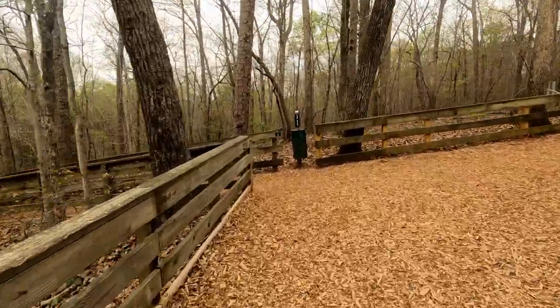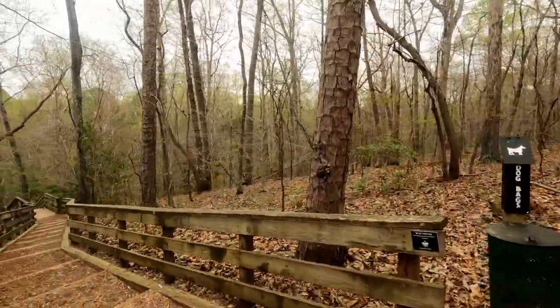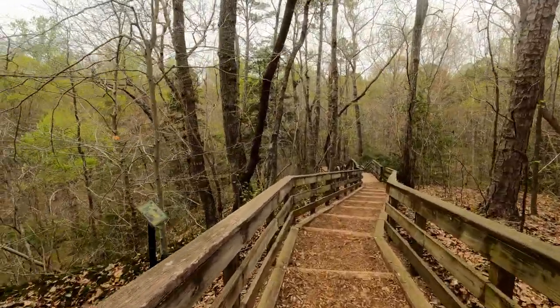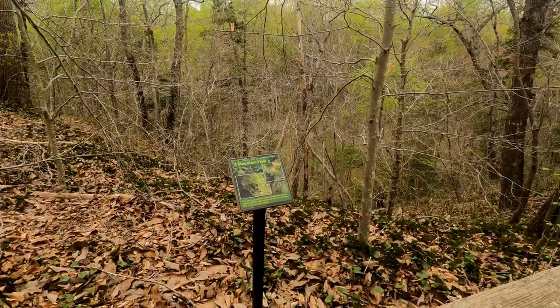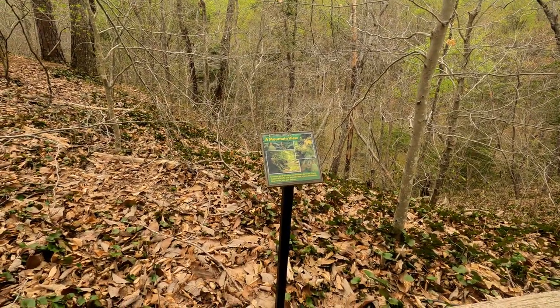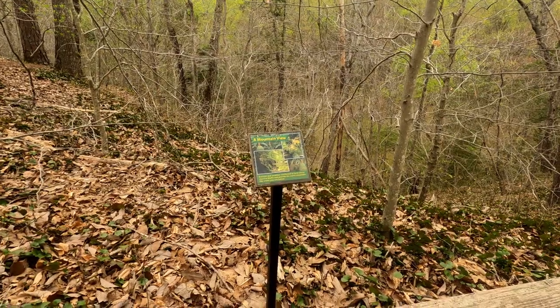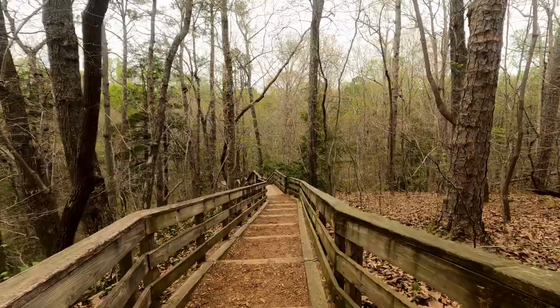It looks like there's another sign here. Let's take a look real quick. So let's see what it says. A mountain view. Weather and erosion combined to form these massive bluffs and provide the scenic mountain-like views you see below. Okay, so we're going to be heading on down. I'll get the next clip when I get down there.